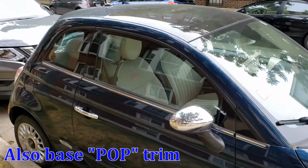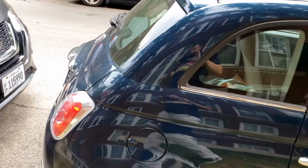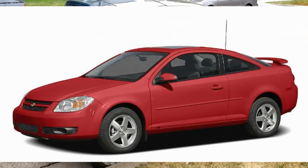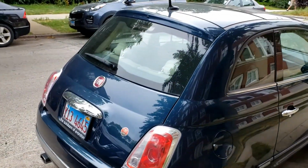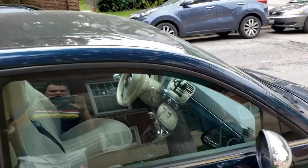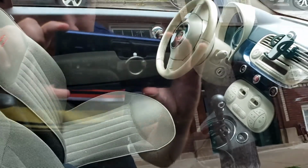So this was hilarious because we had these as economy cars, although on the website we were advertising a Chevy Cobalt, that was back in the day, for an economy car. When people would arrive, it said the economy car would seat up to 4, and then they would rent it, and then we would give them a Fiat 500. Although I think we had some with fake leather. This one looks like cloth.